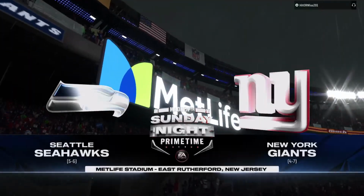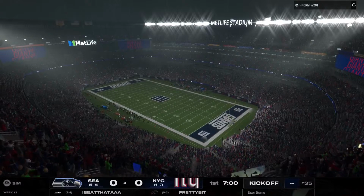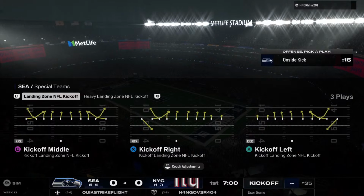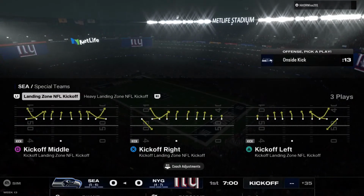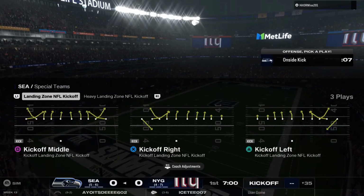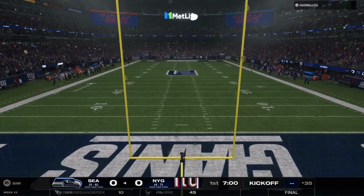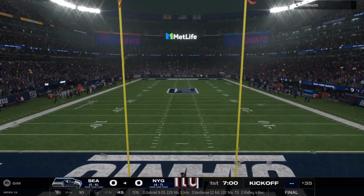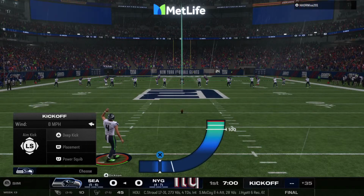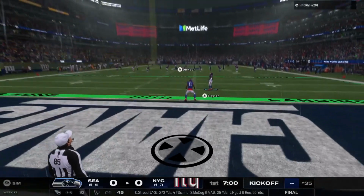Well, we have a cold night in the Northeast. A bad evening to be without a parka, but we are set for football at MetLife Stadium in East Rutherford, New Jersey. Set to go now on a wet and rainy night. And off we go from MetLife Stadium.